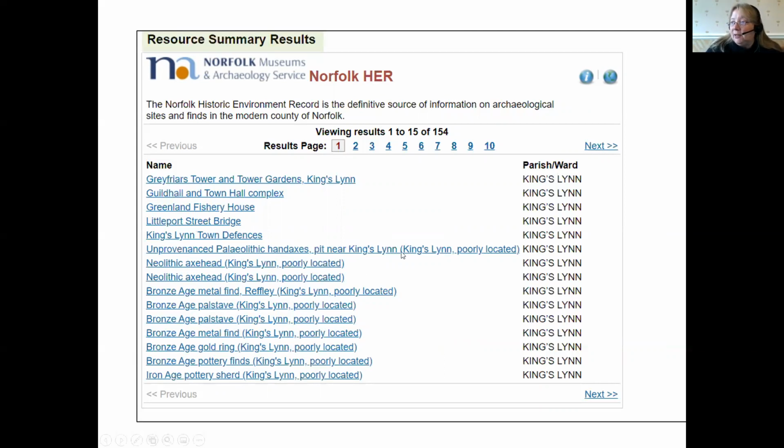Now you'll notice that some of these will say poorly located, and so they were quite old finds that weren't necessarily mapped. But some of the others, when you go in there, will be, and I'll show those in a moment.